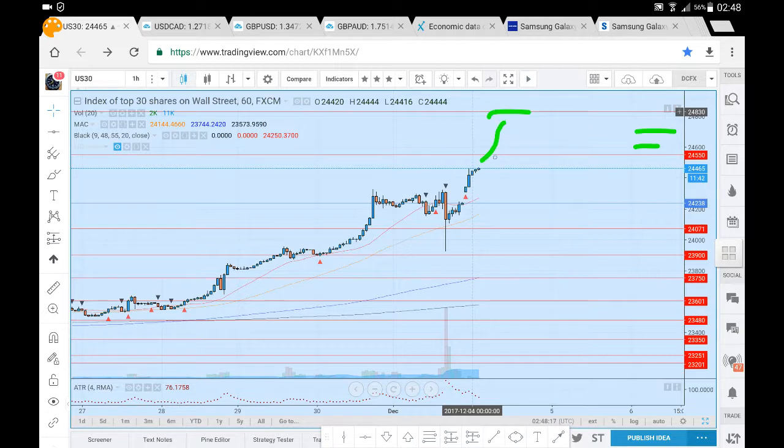We'll see how prices react if we do get up to 24,830. I can't anticipate prices moving all the way up to 24,830 here on Monday, the 4th of December. But again, if we do successfully navigate 24,550, we'll be targeting that 24,830. That will be a short to medium term target.